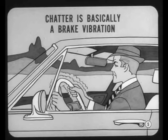Take brake chatter, for example. This is basically a brake vibration that travels to other parts of the car. It's not dangerous, but the vibration and noise can be irritating. And to make things interesting, chatter can occur at either high or low speed.